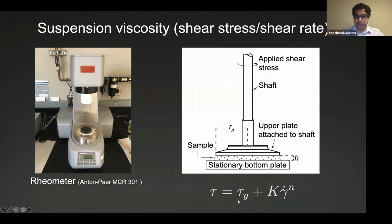And the best way to do it is using this Herschel-Bulkley model. That relates tau, which is the shear stress, with the yield stress, tau y, which is the minimum stress that is required to deform the material. K is the consistency, which, in the absence of any nonlinearity, yield stress or non-Newtonian behavior, is similar to a viscosity, so how thick the material is. And n is the flow index. In all these experiments, what I have found is a shear thinning behavior, which shows that as the rate of deformation increases, the viscosity of the material decreases.